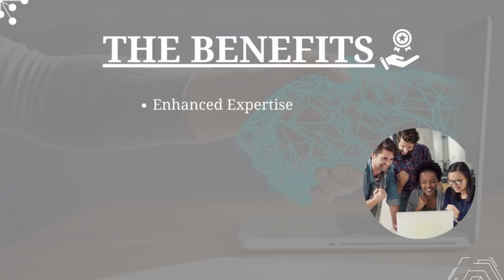So, enhanced expertise. Co-managed IT services allows you to leverage the expertise of both your internal IT team and the external managed service provider, or MSP as we're called. This collaboration brings together diverse skill sets, providing access to specialized knowledge and experience that may not be available in-house alone.